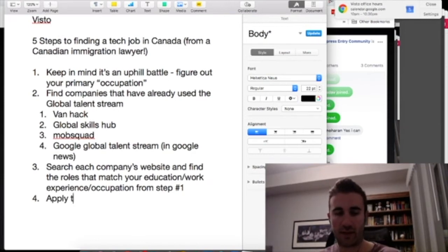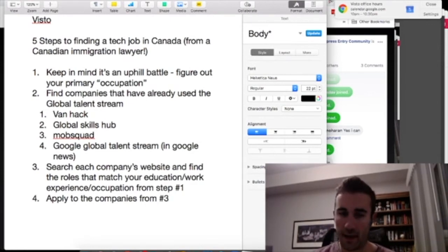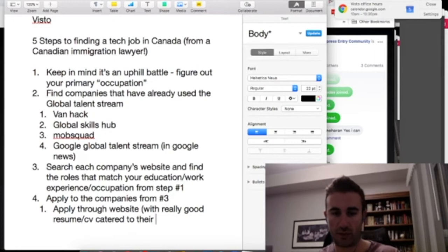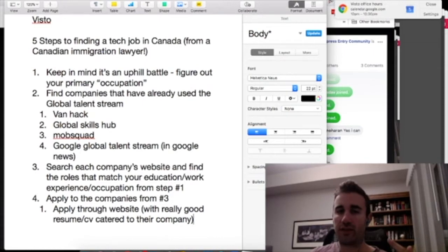So I'm going to put apply to the companies from number 3. Now, you're going to do it in 2 ways. Number 1, apply through the website with a really good resume, CV that's catered to their company, right? So there's a few ways to stand out. Number 1, you have to meet the minimum skills and requirements, right? Otherwise, it's a non-starter. But what you need to do is you can cater resumes to specific companies and specific needs, and especially if you're going to write a cover letter, you can really make it stand out.